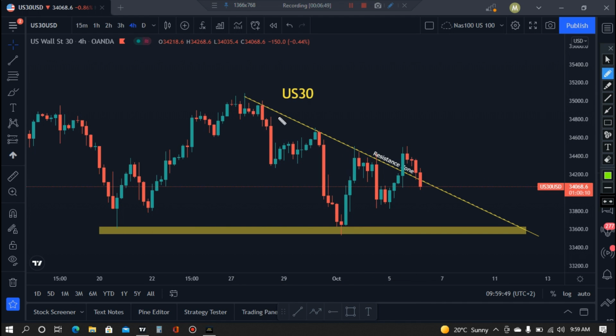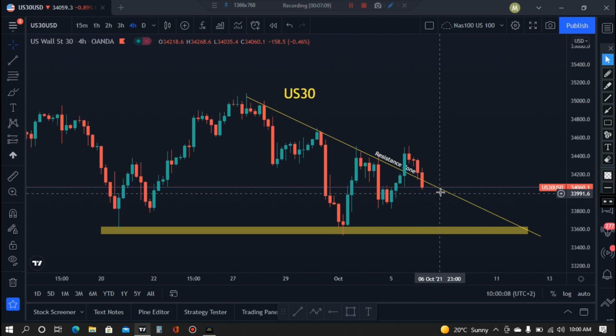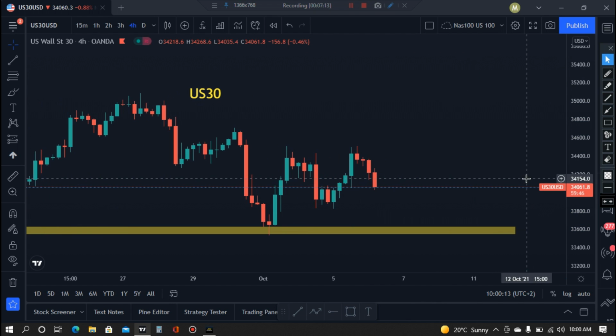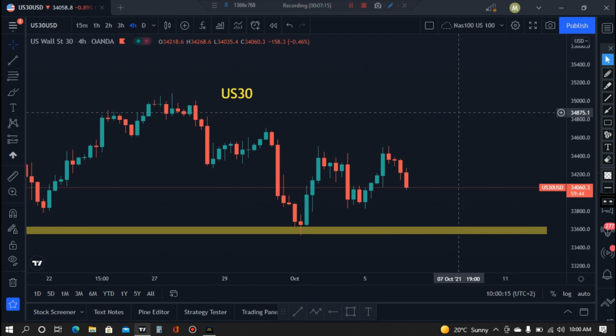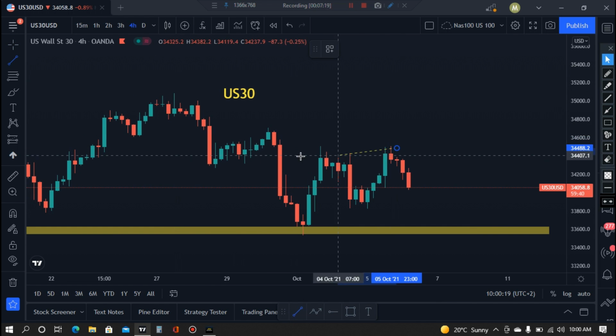Here we see that we had a very nice resistance, then boom, we have a breakout, then the market is coming back again. We thought maybe the market was going to respect this area, but guess what? The market is not respecting that. So it means maybe we need to change our resistance lines and see if we've drawn everything correctly. We need to draw them again. Let's try from this area.